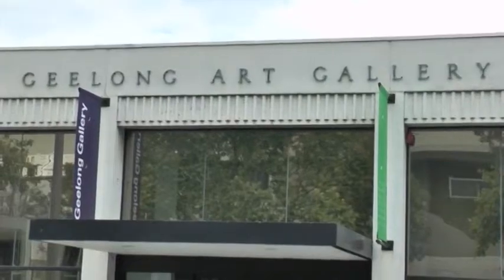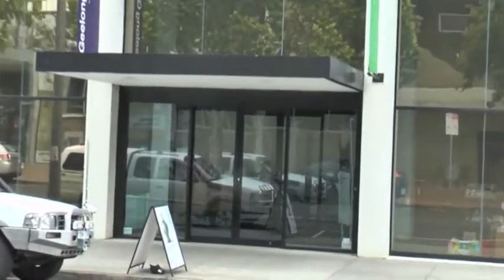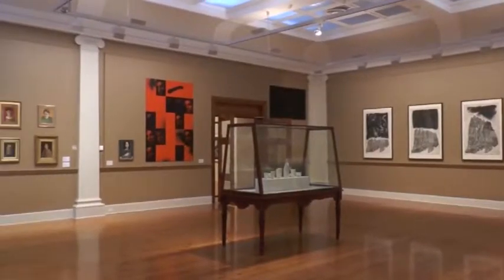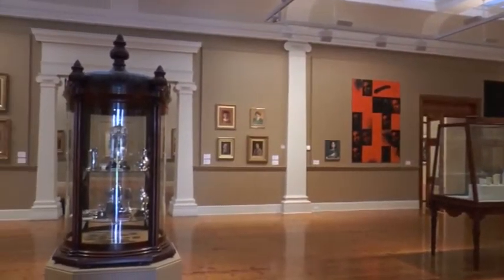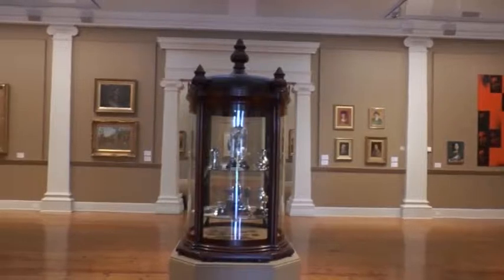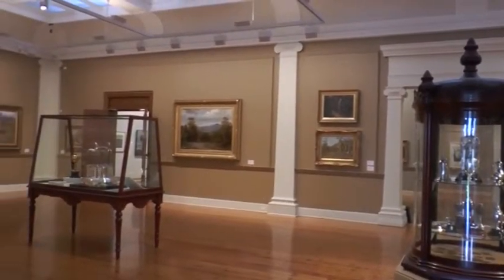The Geelong Gallery is one of the oldest regional galleries in Victoria. Established in 1896, it is home to an impressive collection, including Australian and European paintings and decorative arts, as well as some of the earliest images of the Geelong region. Entry to the gallery is free and it provides the perfect escape from modern life.